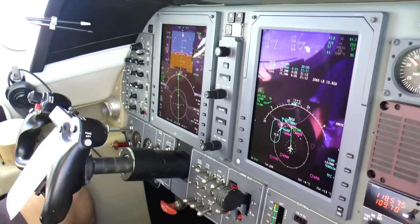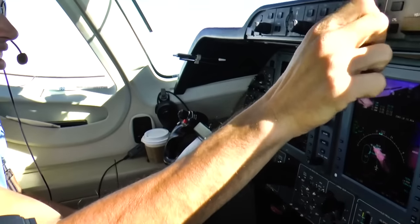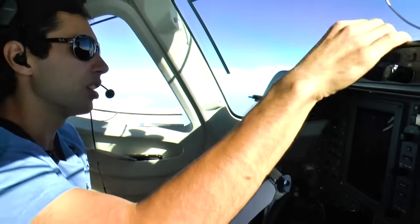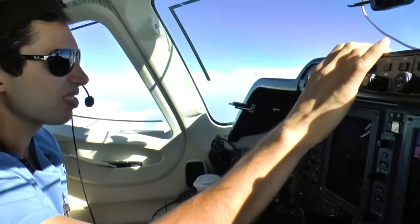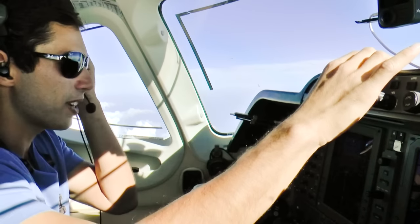And those speeds might sound unfamiliar to somebody who has not been flying jets, but in all honesty, they're simple. Your V2 is basically your VXSE, your single engine best angle of climb, and your VT is your VYSE, your blue line, your single engine best rate of climb.